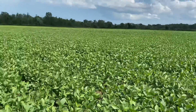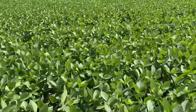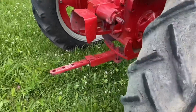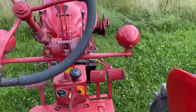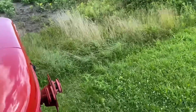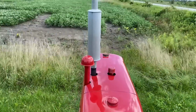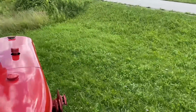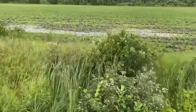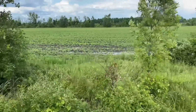But again, I don't know. This field could still go 40. Who knows? Soybeans are hard to judge. And maybe I'm my own worst critic on all these things. Who knows? Okay, onward, Iowa Silver. Actually, for that just getting rained on, it dried up pretty good. On to the next one. Yeah, look at that water. Just sitting there.